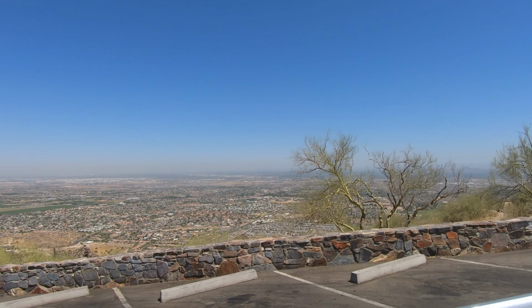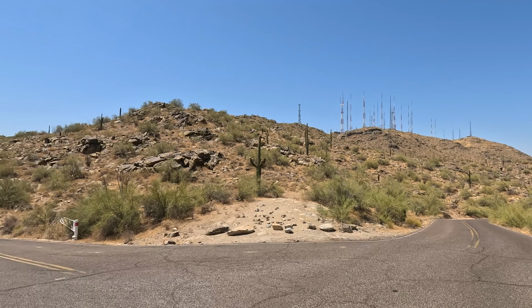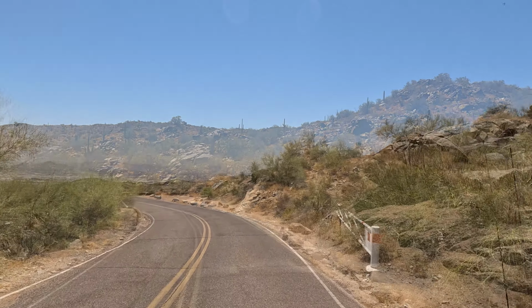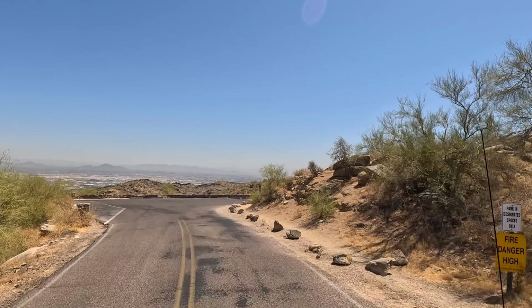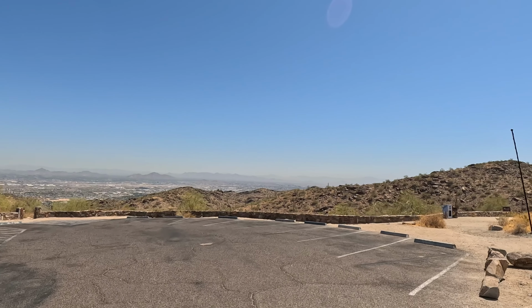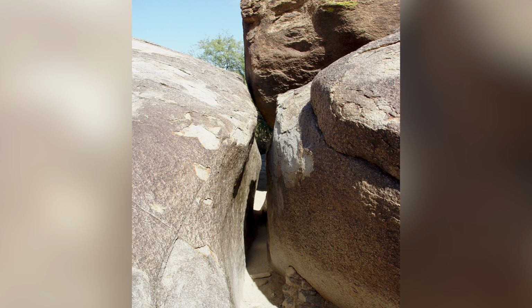We leave the Dobbins Lookout and drive towards the Buena Vista Lookout. The Buena Vista looks out to the East Valley. From here, you can access the Hidden Valley Trail. This trail will take you to Fatman's Pass and the Hidden Valley Natural Tunnel.